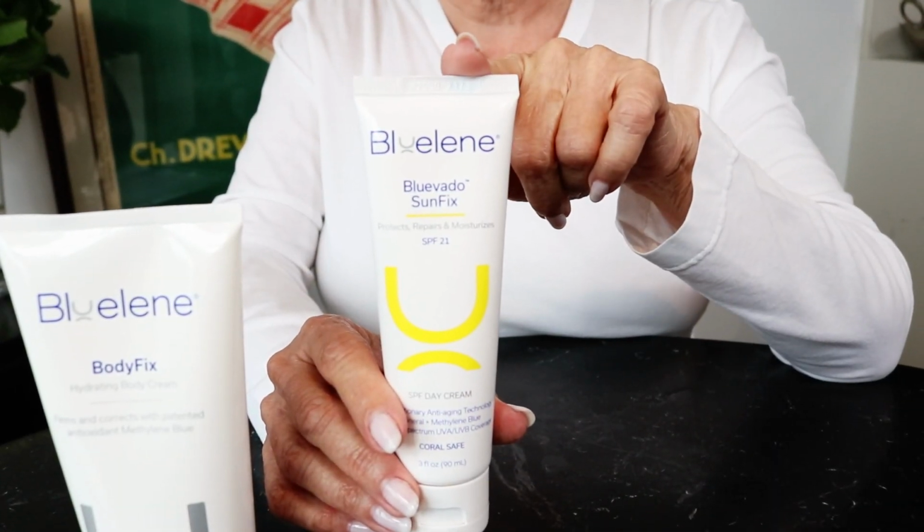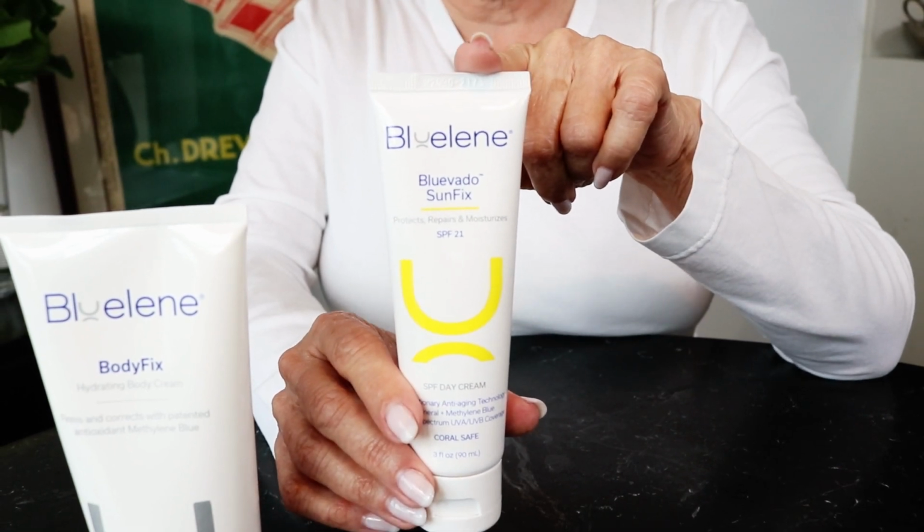And then I always preach about sunblock. This is their SunFix, it's their sunblock. It completely blocks 100% of all the UVA rays, and the UVA is what's responsible for all the aging that we go through on our skin, all the teeny little wrinkles, the brown spots, all of those things. This blocks that 100%, and it helps with the anti-aging and the correcting of the fine wrinkles.